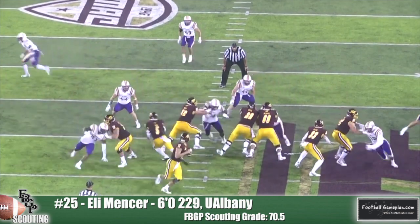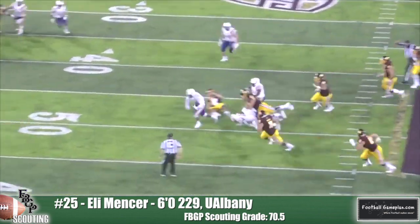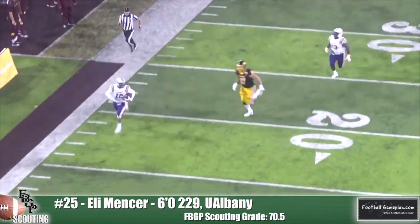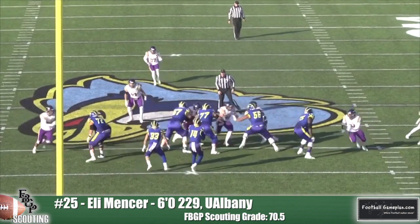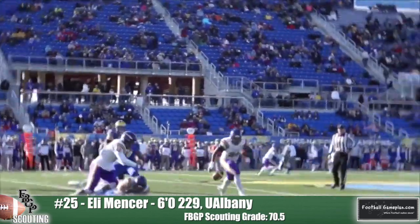Eli Minter out of Albany had a phenomenal 2019 season where he finished with 61 tackles, 24.5 TFLs, 14.5 sacks, and 5 forced fumbles. He obviously has a knack for the big play and will make the transition to outside linebacker from an undersized defensive end pretty seamlessly. He can play either will backer or sandbacker as a pro.